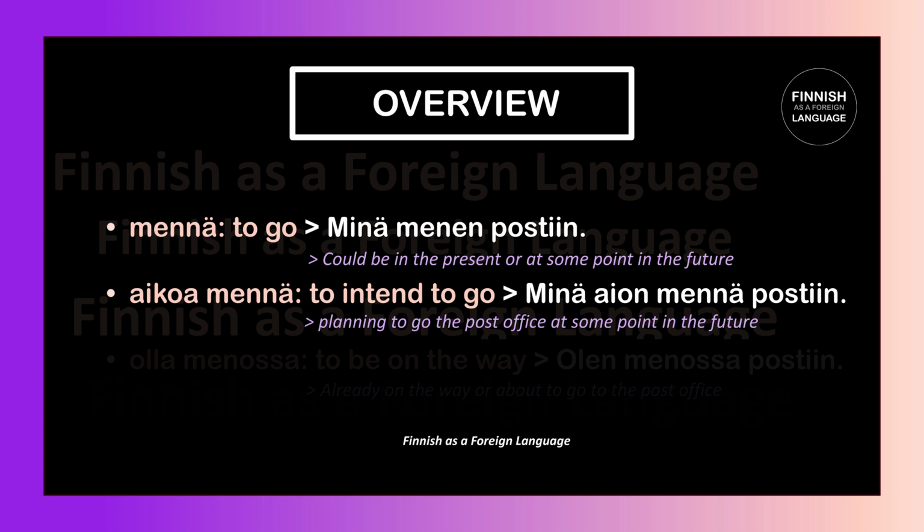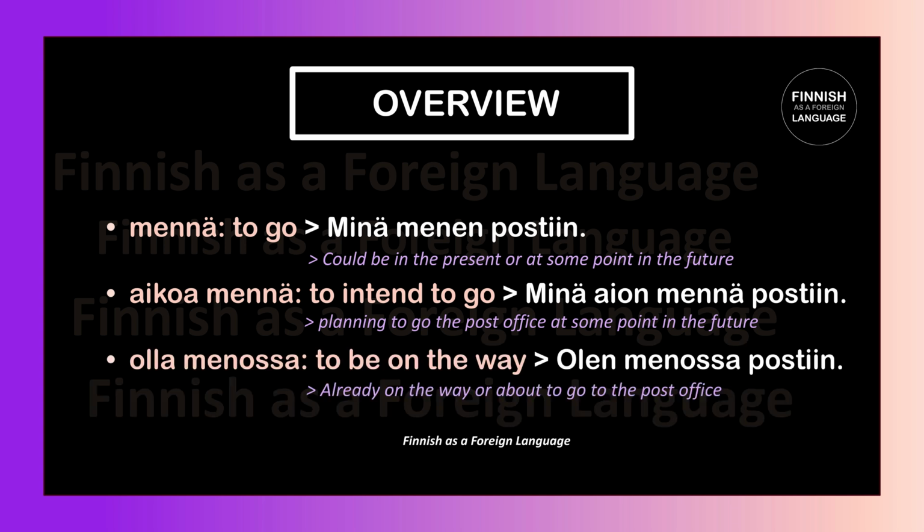And the third one was olla menossa, which means to be on the way. For example, olen menossa postiin, which means I'm on the way to the post office. So in other words, it means I'm already on the way or I'm about to go to the post office.